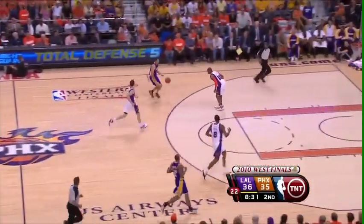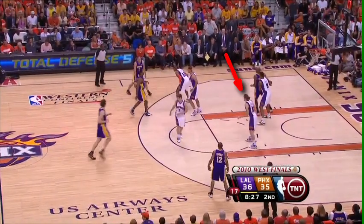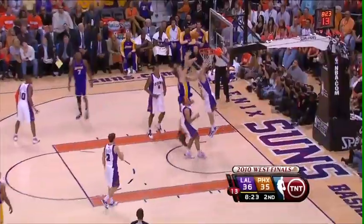One common problem is that when you switch back and forth between a zone and a man, your players might forget what you're playing. Here, look at Amundsen. He'll be playing zone while everyone else is playing man. And guess who doesn't get picked up? Yeah, his man. Nice little layup.